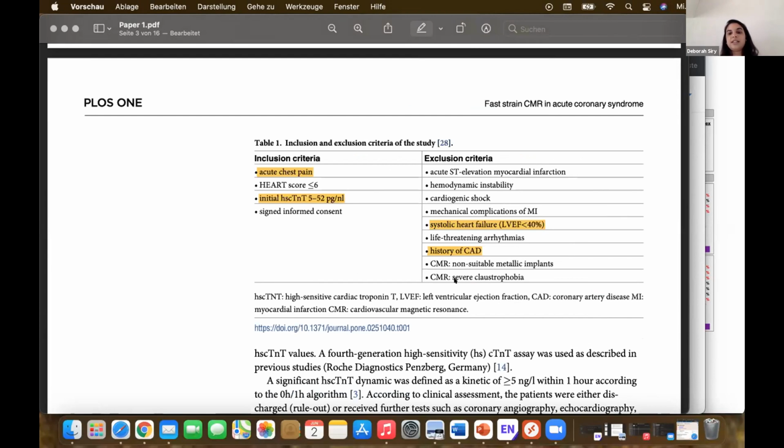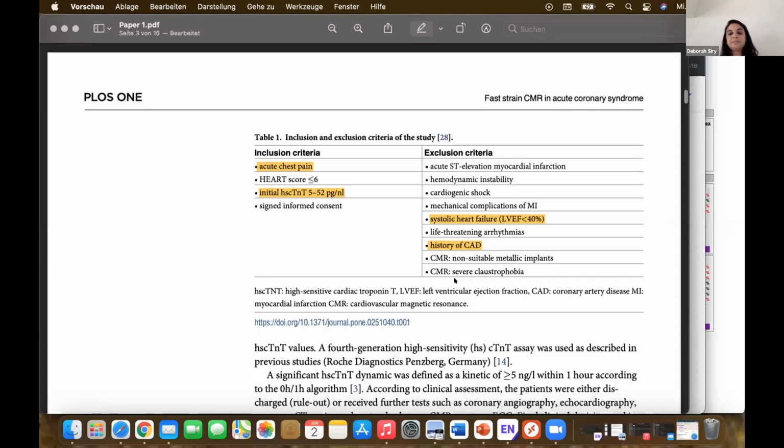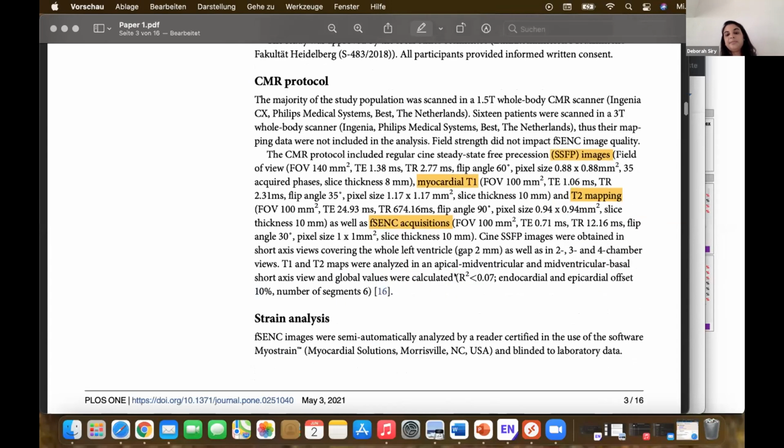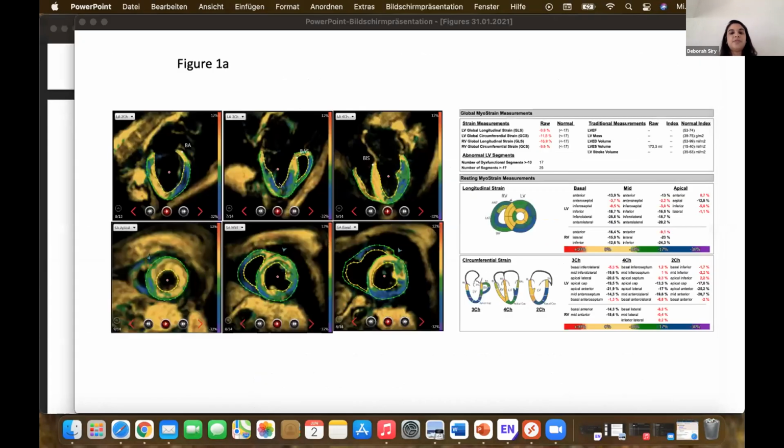Among the exclusion criteria, we had systolic heart failure and also history of coronary artery disease, both of which may have led to pre-existing myocardial scar. For the CMR protocol, we then acquired standard SSFP images for image planning, as well as T1 and T2 mapping, and then the F.nchez acquisitions. And for analysis, I'll just show you some of the raw F.nchez images. That's how they look.